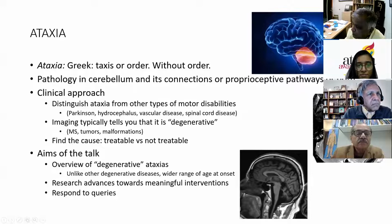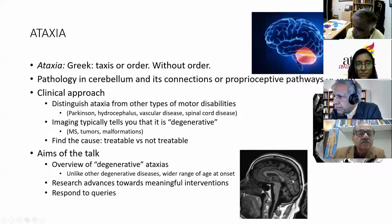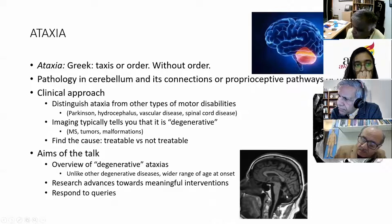All these can usually be diagnosed very quickly by history, by examination, and especially by doing MR scans and other types of imaging studies. But in today's talk, we're going to talk about this kind of ataxia that I show here, where the cerebellum is atrophied. It is shrunken. Normally, this should be filling up this black space here. The black stuff here is spinal fluid. This is the cerebellum. It should be filling it up, but it's atrophied.